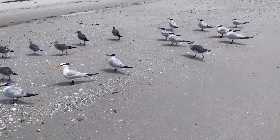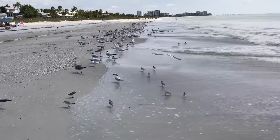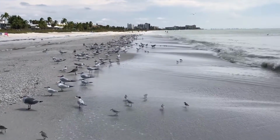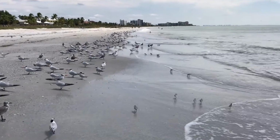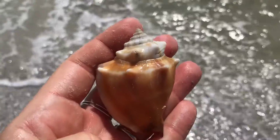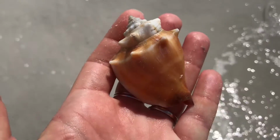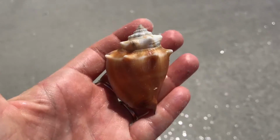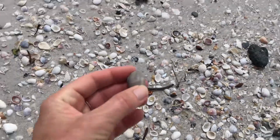Hello, birds. We encounter these guys a lot, and I've mentioned it in previous videos. Please don't chase them. They need their energy. If you walk slow enough, they'll just kind of move to the side. Florida fighting conch. Nothing really special about this guy. He's got that light stripe along the center there, but kind of your old standard run-of-the-mill.